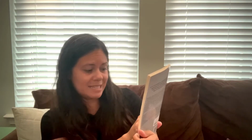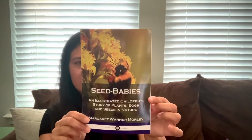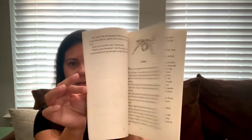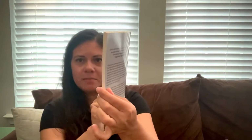This looked really cool. This was Seed Babies, an illustrated children's story of plants, eggs, and seeds in nature. I'll probably read through everything before I give it to him, but when I'm in those stores, I tend to just pick up real quick, and I don't look quite as closely as I should sometimes. But this one looks pretty good, and it was also only 25 cents. I'm pretty excited. And again, nothing too big. Should be able to read that pretty quickly.